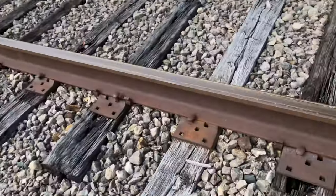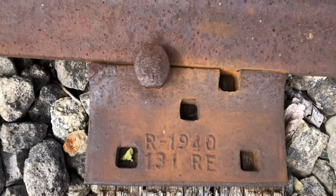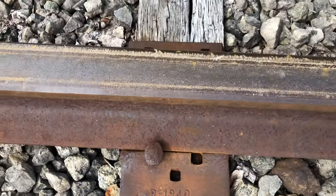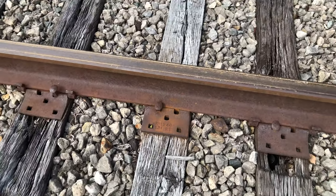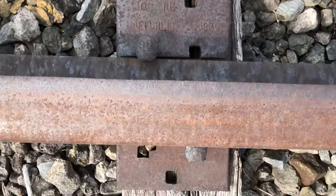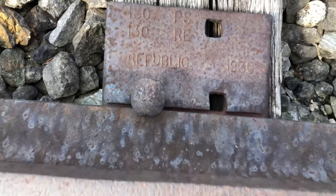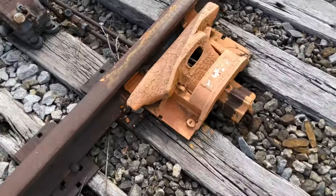Don't quote me on that. Here's something else that's really cool. Check out, it's over here. That tie plate right there, 1940. It's a 1940 tie plate, still in use. Here's some really old tie plates on this siding right here. Look at that. It says Republic Steel, 1930. Wow, those tie plates were made in 1930.